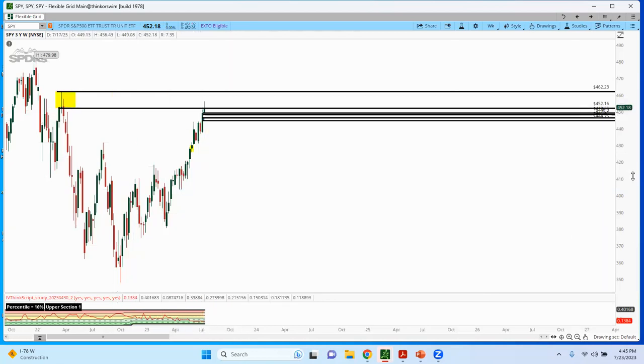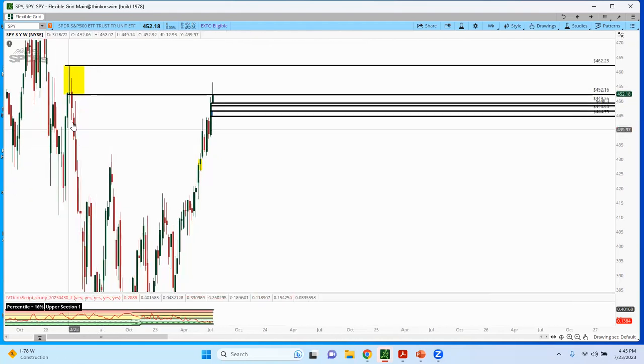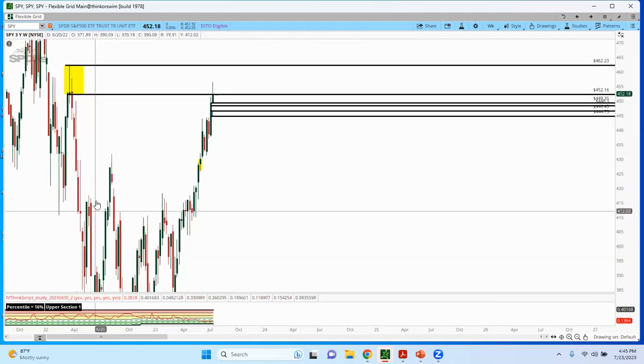Oh, it just stopped it. Okay, no, I'm getting a little bit overboard here. It did stop it. It closed outside the zone, just below it at 452.16. These lines here that are in the way are some lower time frame areas to look at. I think this is going to rule the day, but we'll see at the open tomorrow, guys.